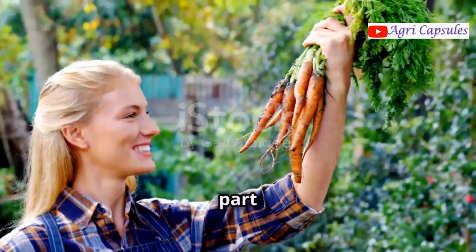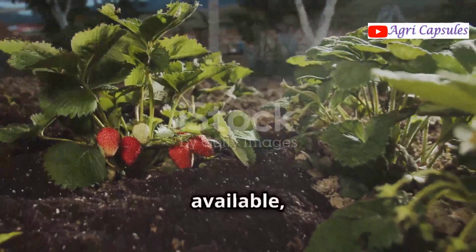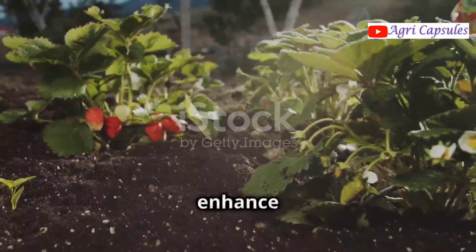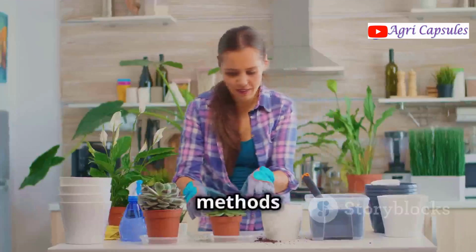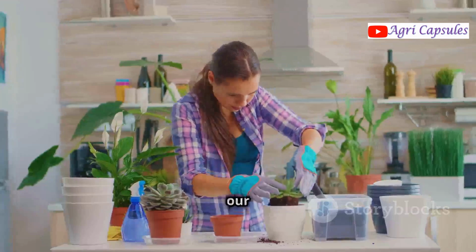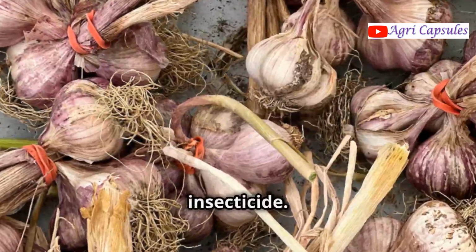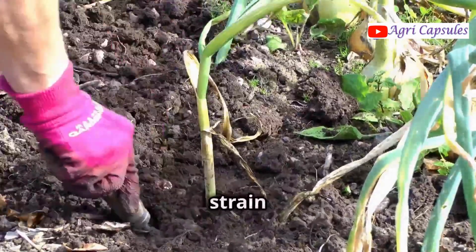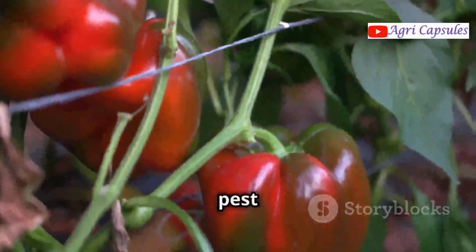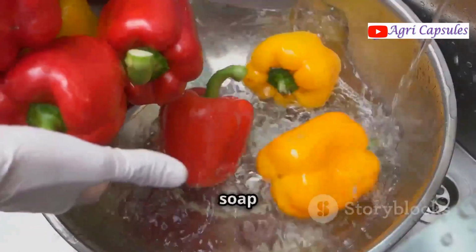Now for the exciting part, boosting your harvest. While there are countless chemical pesticides and fertilizers available, I firmly believe in harnessing the power of nature to protect our plants and enhance their growth. One of my favorite methods for deterring pests is creating natural repellents using ingredients found right in our kitchens. Garlic, for instance, is a potent natural insecticide. Simply blend a few cloves with water, strain the mixture, and spray it on your plants. Hot peppers are another fantastic pest deterrent. Steep chopped peppers in water, strain the liquid, and add a bit of soap to help it adhere to leaves.